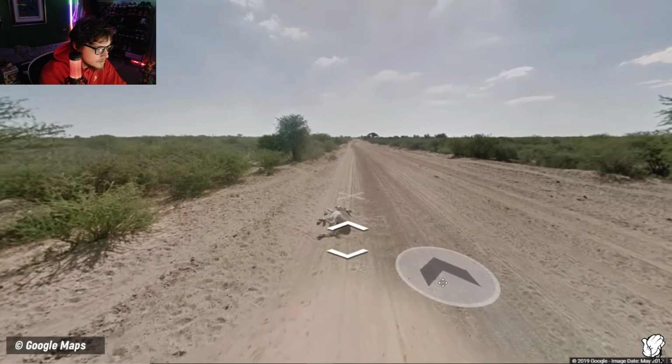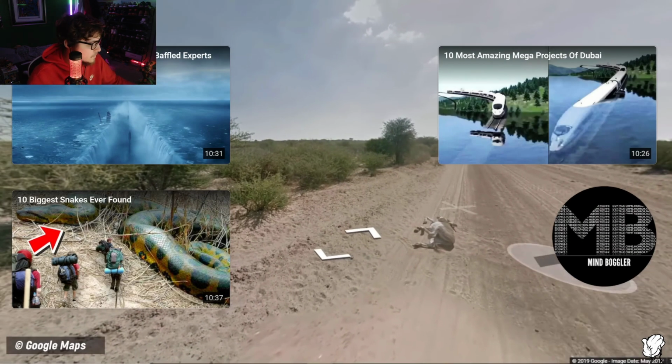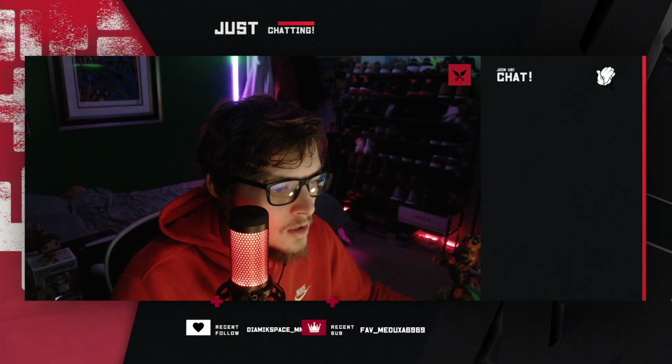Google later reported that the images are misleading. The company claimed that the donkey on Google Street View was actually rolling in the dust, saw the car coming, and jumped up and got out of the way.